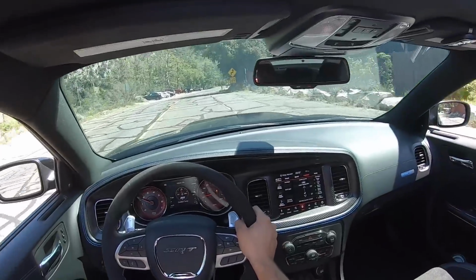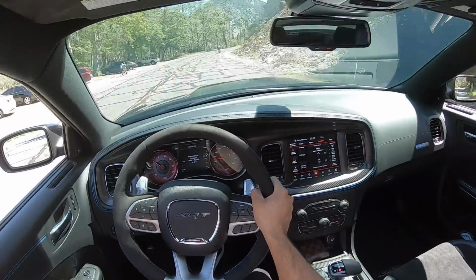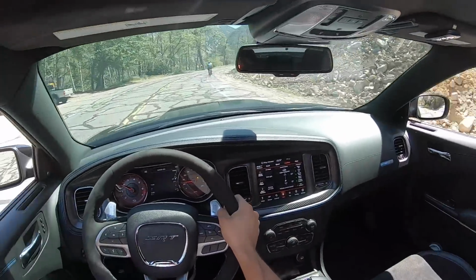Alright, a bunch of muscle cars just flagged me down, so I'm gonna go see what's up. I think it was like a Challenger and a Z06 or something, some kind of Corvette.